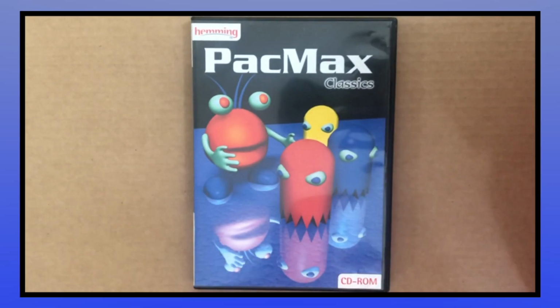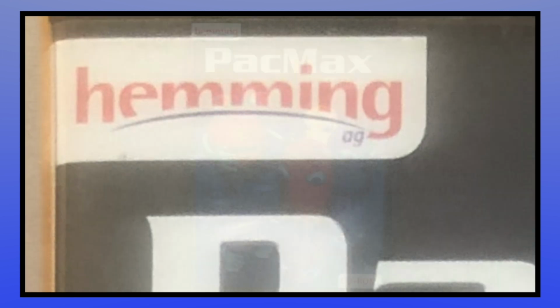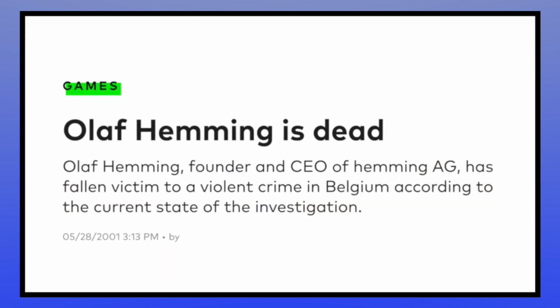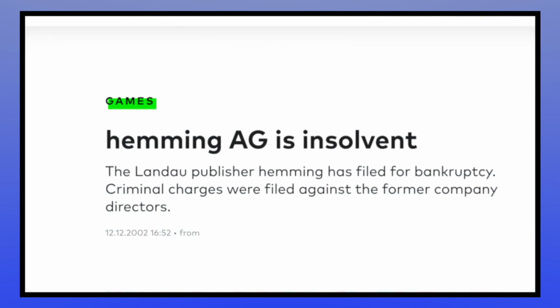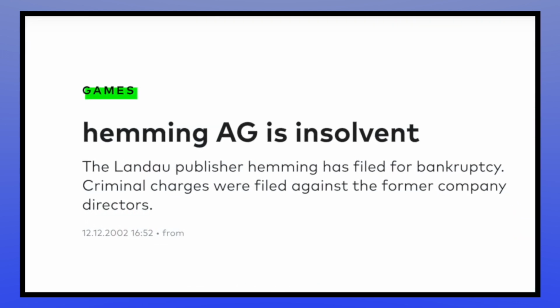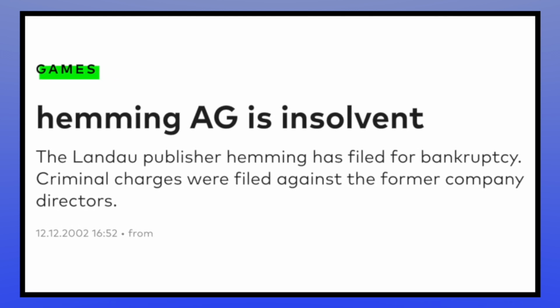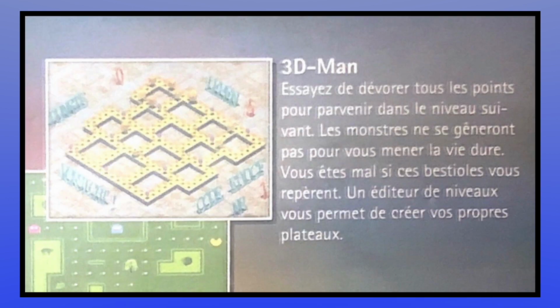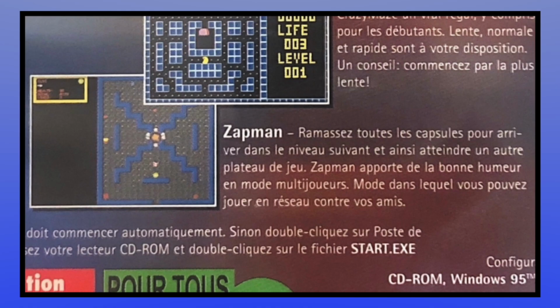Lastly, here is PacMax Classics, made by the German company Hemming AG in 2001. Just a few months after this game came out, the CEO of Hemming AG was assassinated, and the company filed for bankruptcy in 2002, when two company executives were criminally charged relating to inconsistencies in the company's financial records. Damn. The disc includes 6 Pac-Man-based games: 3D Man, Crazy Maze, J-Man, Joe-Pac, Pac-World, and Zappman.